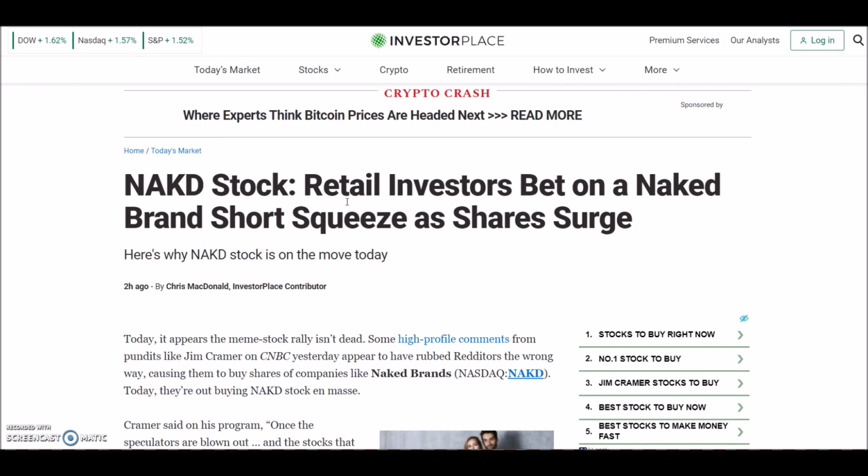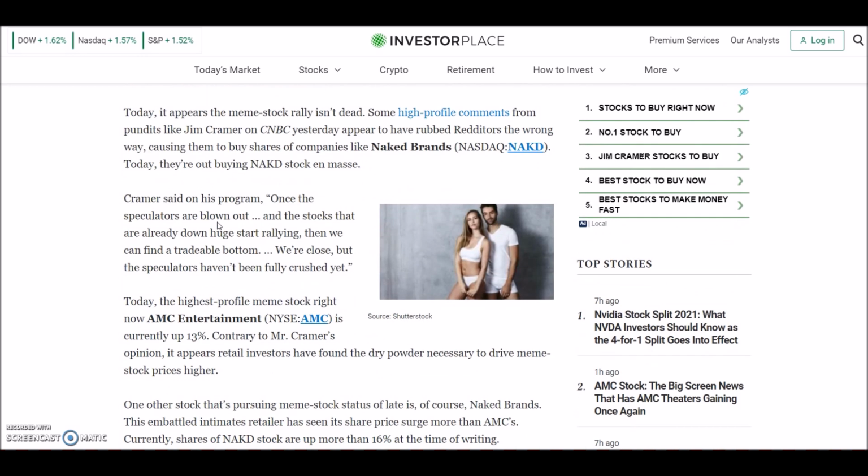NAKD stock. Retail investors bet on a Naked Brand short squeeze as shares surge. So what happened? Jim Cramer on CNBC yesterday appeared to have rubbed Redditors the wrong way. Cramer said on his program that once the speculators are blown out and the stocks that are already down huge start rallying, then we can find a tradable bottom. We are close, but the speculators haven't been fully crushed yet.